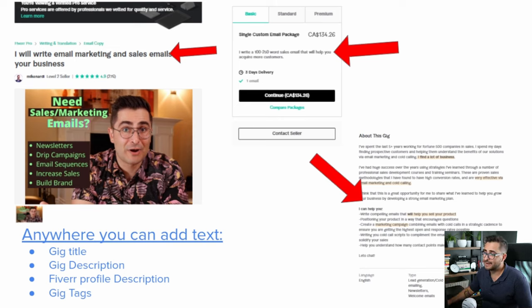Your gig title matters, your gig descriptions matter, your Fiverr profile descriptions matter, and your gig tags and your gig packages. Basically anywhere where you can fill out text in Fiverr, you should be inserting some strategically placed keywords there, in places like your gig description. You want to do that with a little bit of nuance though. You want to make it a good description as well. You want it to read well, make sense, be informative, but also have SEO or keywords incorporated in it.